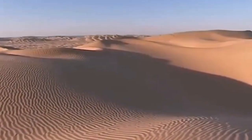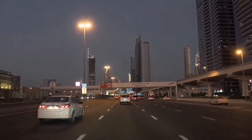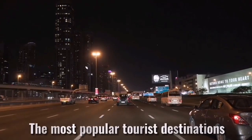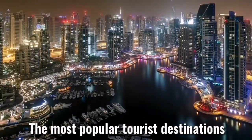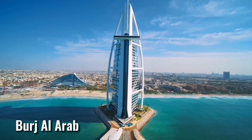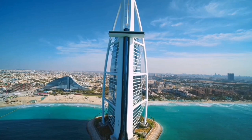Dubai was only a small town in the middle of the desert 50 years ago. Today, Dubai is the glamorous face of the Middle East and the most popular tourist destination in that region of the world. You've probably seen pictures of the Burj Al Arab, a crescent-shaped high-rise built on a man-made island.